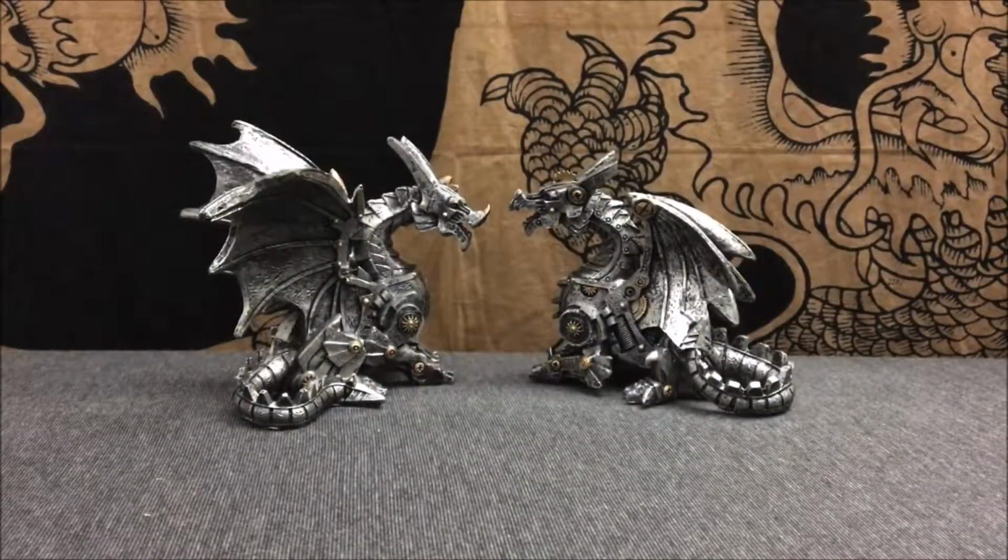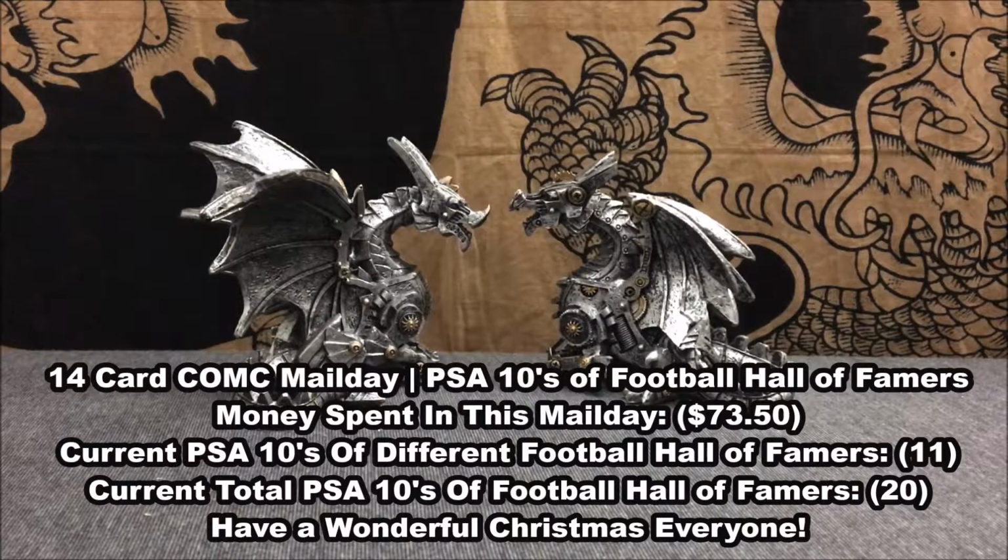Like I said, COMC order part 3 will be my Marshall Faulk PSA 10s that I picked up in the order. It will definitely be my longest video. It should be a lot longer than this one. That's why I held it until part 3.